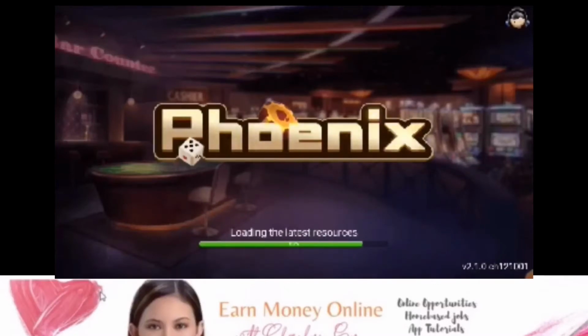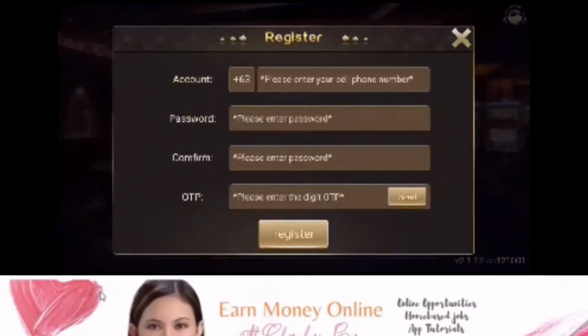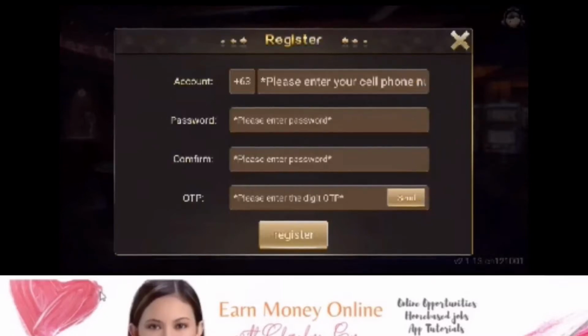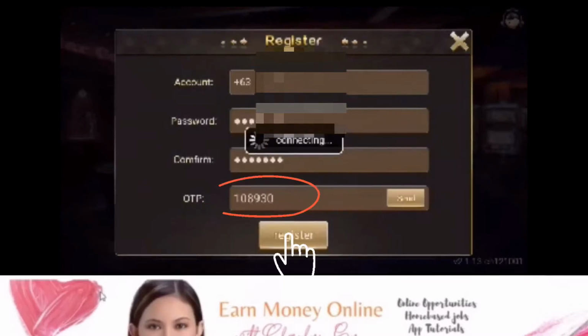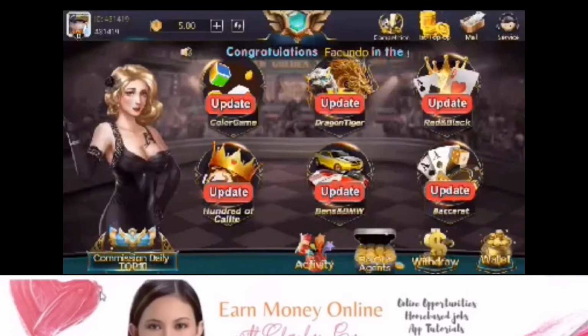Now, after downloading, guys, ay mararoute na tayo dito sa kanilang registration page. So, itatap lang natin itong register. And then, to register ay kailangan lang natin maglagay ng ating active mobile number. And then, enter your password, confirm password, and then click send. So, may marireceive po tayong OTP doon sa number na nilagay natin dito, guys. At kailangan lang natin itong i-input dito. And after that, just click register. At madadirect na tayo sa ating dashboard.